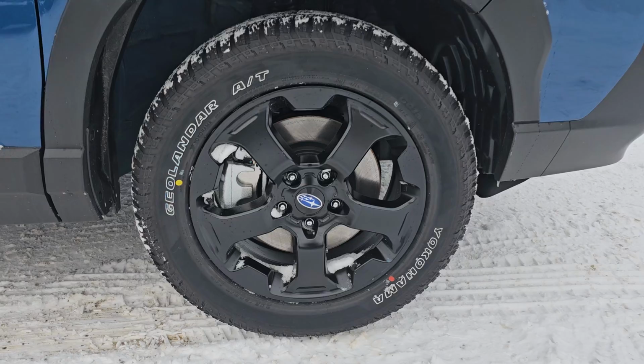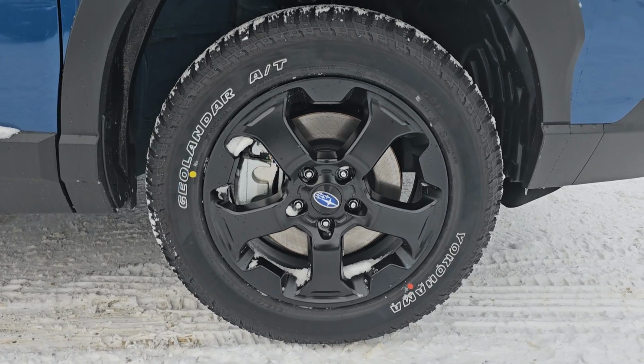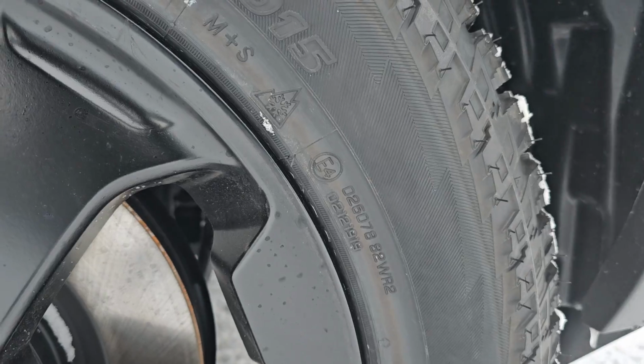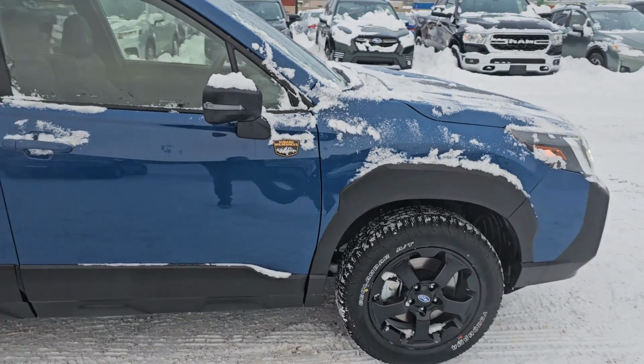All of the Wilderness Foresters get the 17-inch matte black painted 5-spoke wheels, and they all get Yokohama Geolandar all-terrain tires. They are 3-peak snowflake rated, so they are legal year-round. Not as good in a winter situation as a dedicated winter, but they are legal.